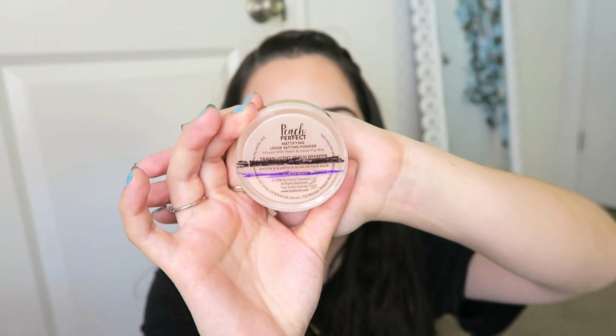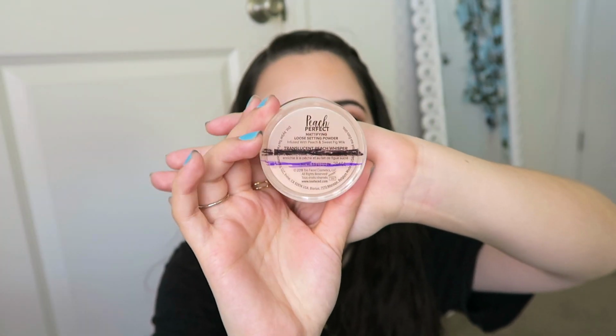So I also have my Too Faced Peach Perfect powder. This is just a small deluxe sample size. When I put it in, it was halfway done, and now I'm down to that purple line. I'm using it, I'm enjoying it. Is it my absolute favorite? No. Is it bad? No, I don't think so.